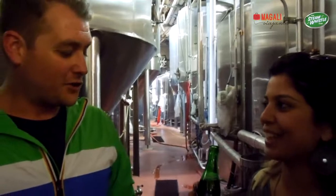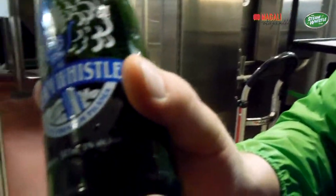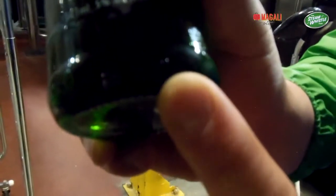If you take a look, maybe we'll get a better light over here. I want to show you something. On every single bottle, you'll see a little embedment there that says 3FG. Oh, okay. That's what it stands for. Three Fired Guys. That's exactly what it stands for.